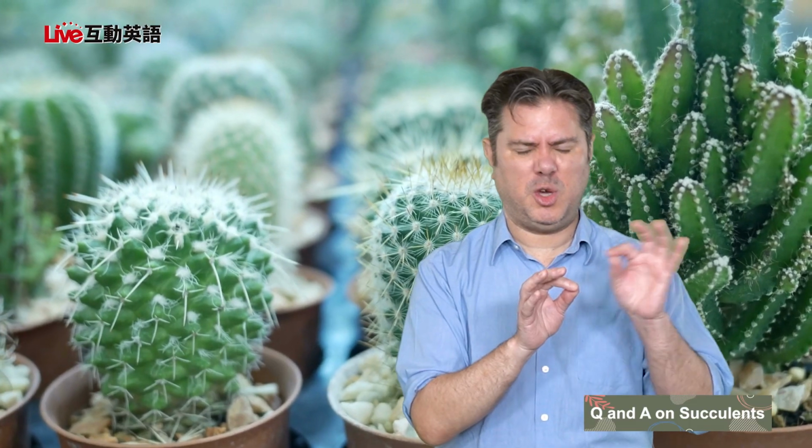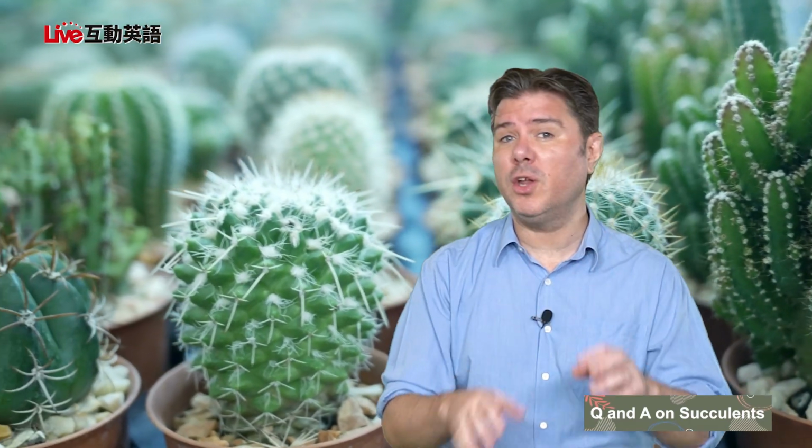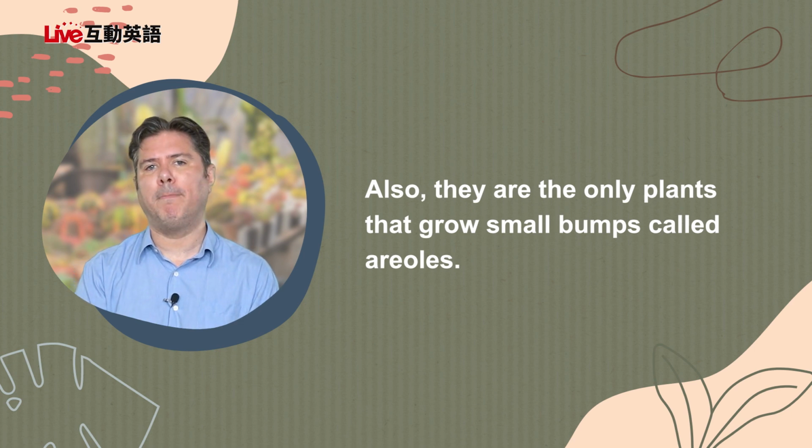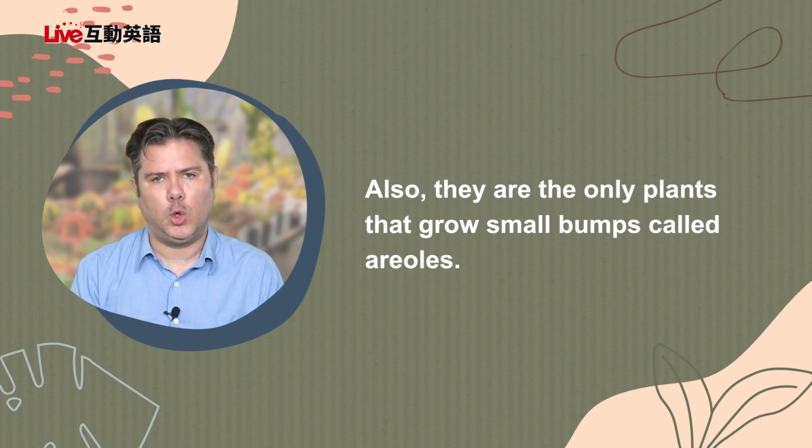Yeah, it's true. I think when you call the leaf on a cactus, maybe it could be that pointy thing, or it could also be something you can't even see. You don't even know it's a leaf because it's so tiny. It says also they are the only plants that grow small bumps called areoles. That's a little unusual. A little bump on your plant. You might think that the plant is sick or something like that. It has some disease. But no, that's exactly what cacti have.